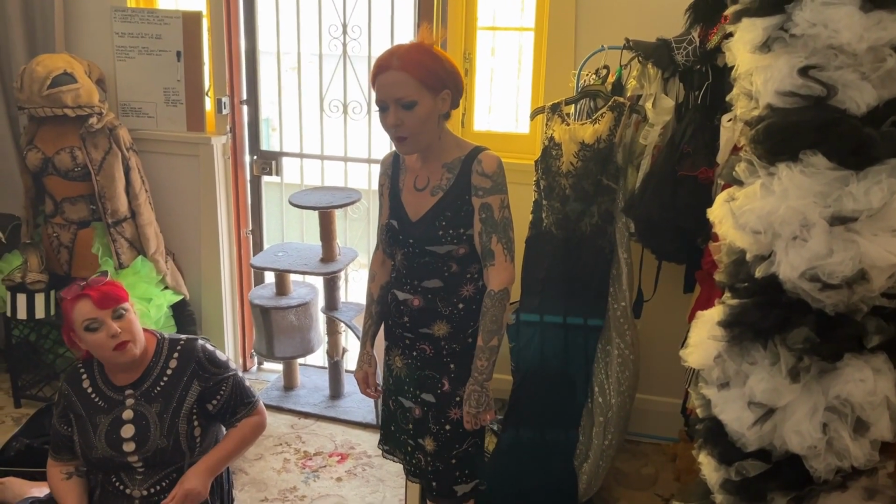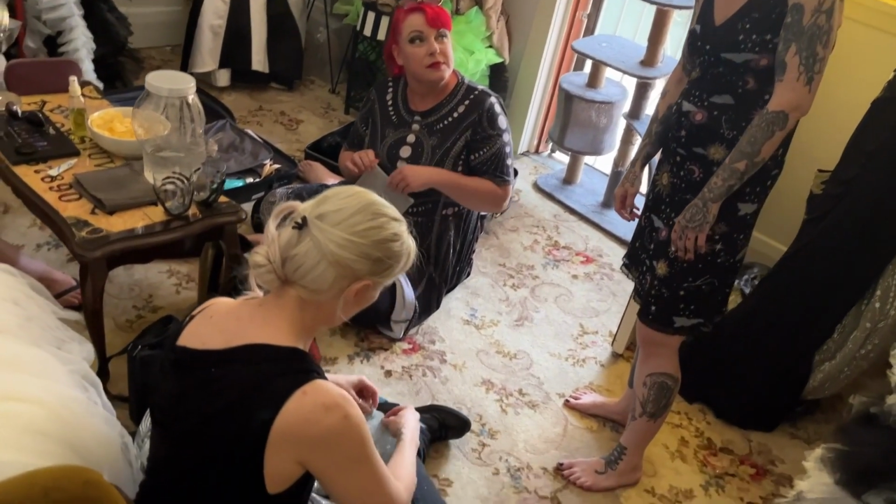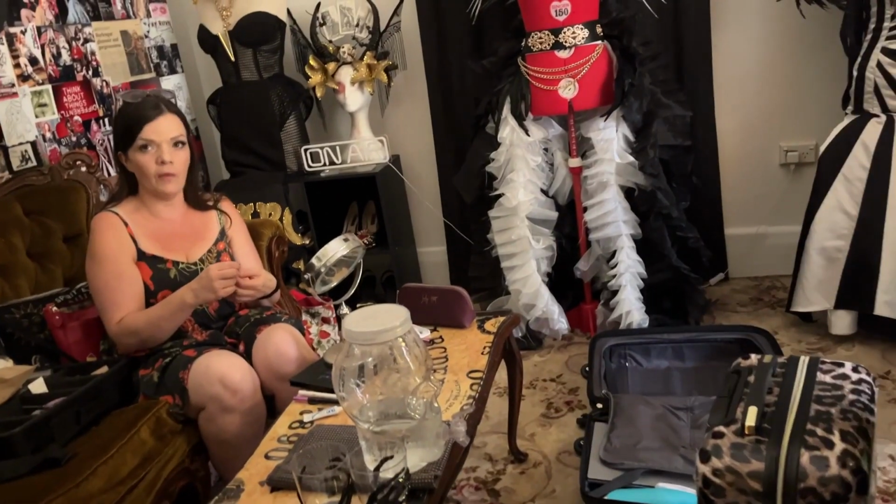Just gonna finish sewing this together. Oh yeah. I need to decide which hair. Oh yes. I've also got a couple of different ways I can style this, so... Easy peasy. Paige is very well prepared.